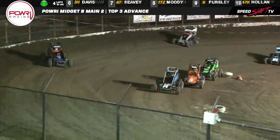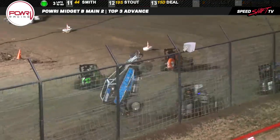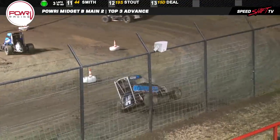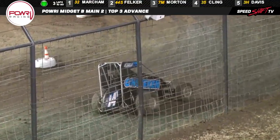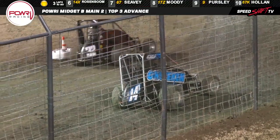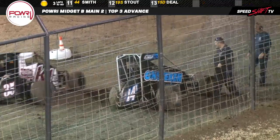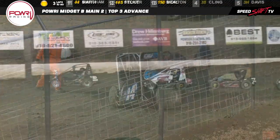I believe he could have got her done. He'll try to battle, and unfortunately, rolling roadblock. Rosenboom gets caught up with the 3 car and almost goes over. Front end broken on the number 14X car. Mitchell Davis touching tires and climbing over the top of Rosenboom, and both of them really been challenged for second.